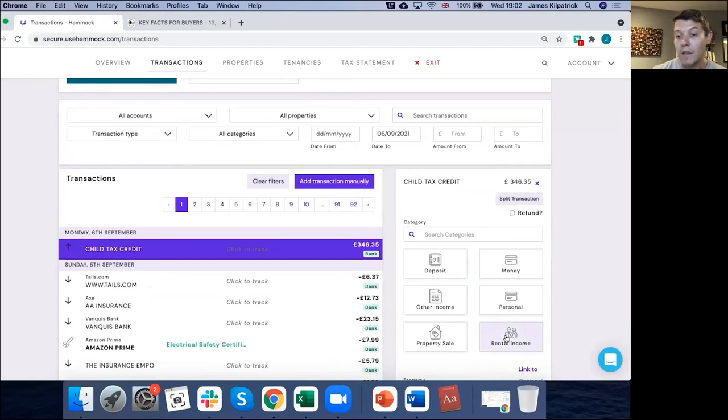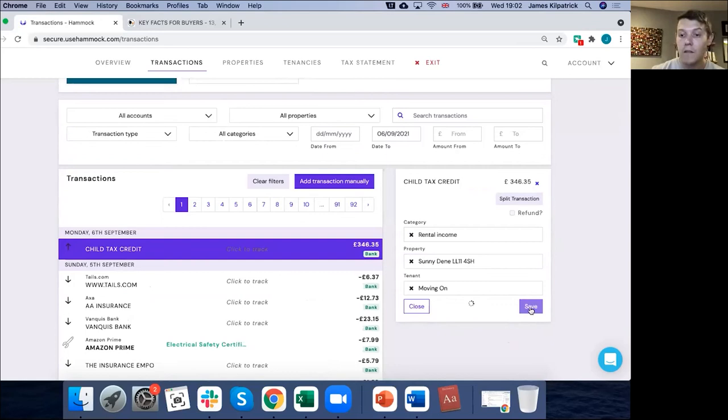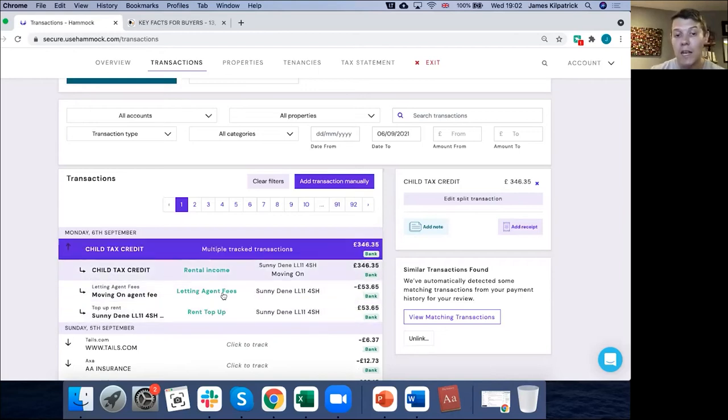And if I just click on that and I say, right, this is rental income, select the property, hit save. The key difference you'll notice here is that whereas before it just said rental income for whichever property, here it says multiple tracked transactions. And then we break this out for you so you can see exactly how that's split out. So that 346 gets assigned as rental income. Then we automatically create the letting agent fees as an expense. And then to offset that expense, we top the rent up by the same amount. So these two together equal your £400 in, and this £53 is your expenses out.